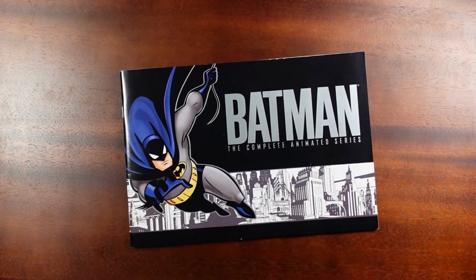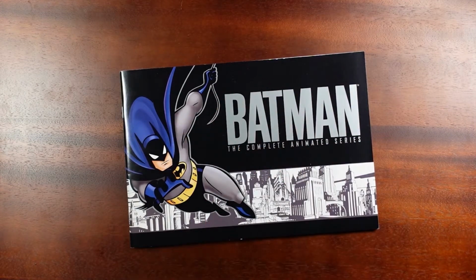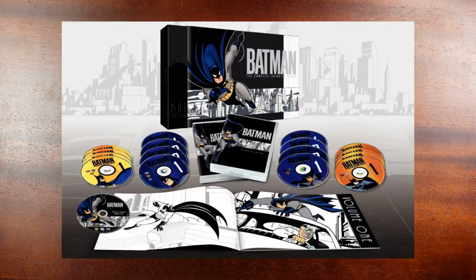Before Netflix, before YouTube was really a thing, I was buying a lot of these animated series on VHS and then later on DVD. Originally, Batman the Animated Series was released in 4 volumes back in 2004, and each volume had 4 to 5 DVDs. But then eventually, in 2008, this big set was released that contained all 17 different discs from the 4 individual volumes.